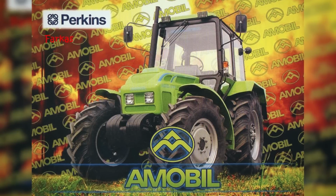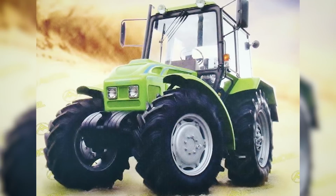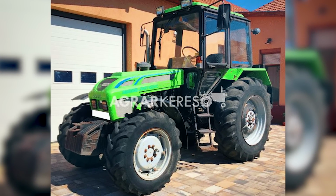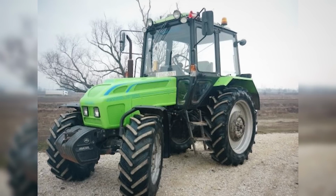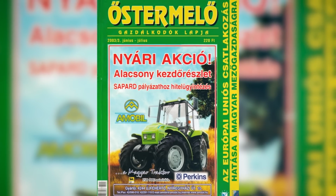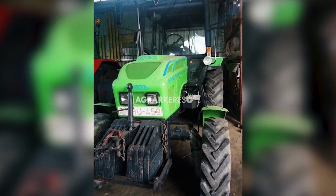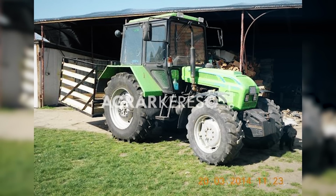Have you ever heard of Amobil Tractors? I suspect not, and there is nothing strange about it, because it is a brand known typically on the Hungarian market and nowhere else. The Amobil brand was founded in 1994 on the initiative of Andreas Kovacs, and to put it simply, these were tractors assembled on the components of the Belarusian MTZ, except that they use Perkins engines as the drive unit. In total, two models were created, one 80 horsepower and the other 100 horsepower.